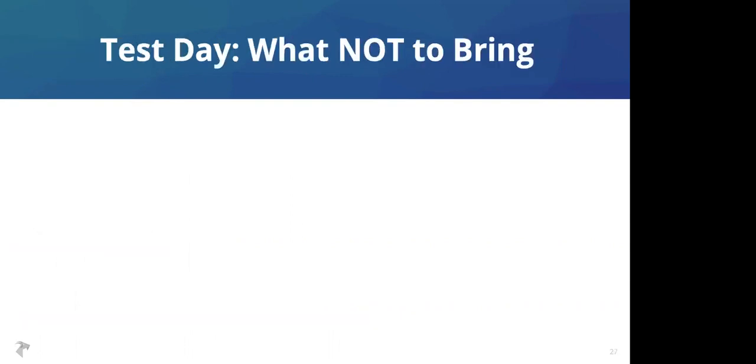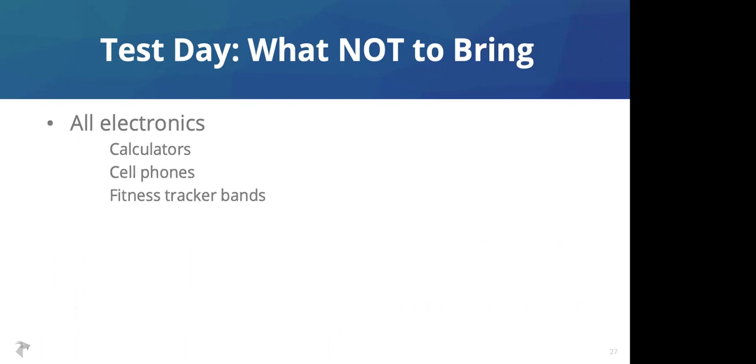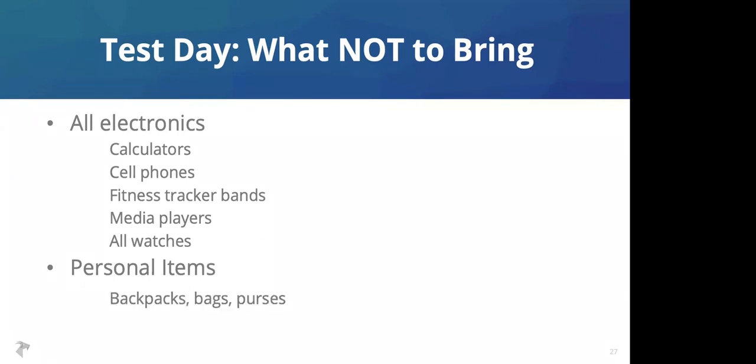Okay, so what should you not bring? It's just as important to know what not to bring. This will include all electronics, such as calculators, cell phones, fitness tracker bands, media players, and all watches. You also shouldn't bring personal items such as a backpack, a bag, or a purse. Don't bring hats, and essentially any other item not listed as an item to bring.